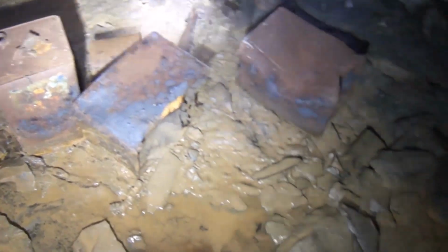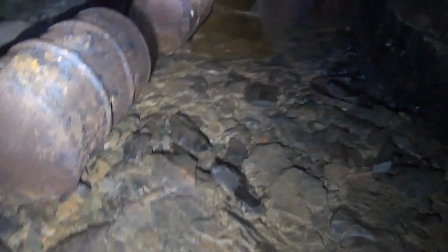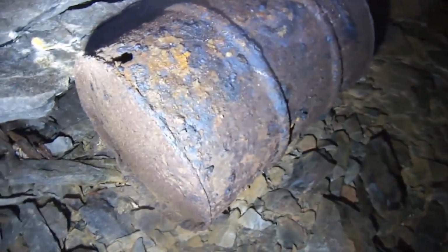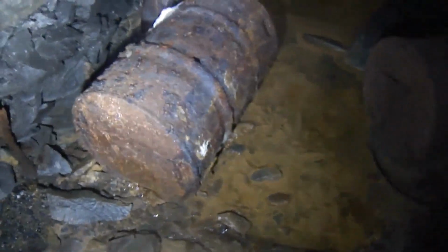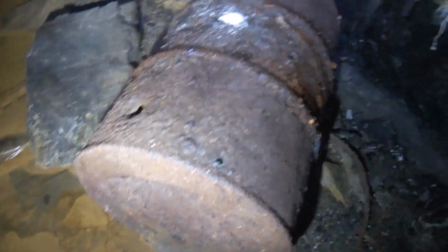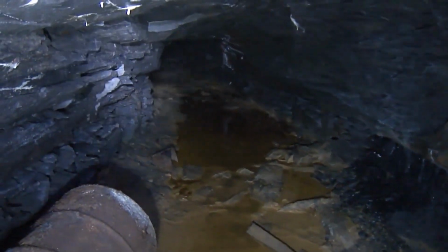Got kerosene cans maybe, or linseed oil. There's another one right there. And of course, you can't have a moonshine still without all the barrels, man. Right here. Everywhere. Oh, that's pretty old right there. And Mr. Box went around the corner, so we're going to join up with him in a minute.